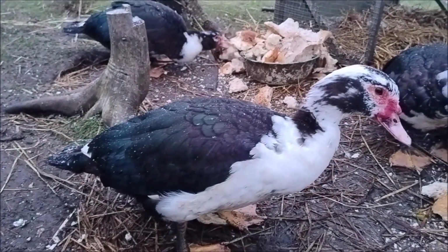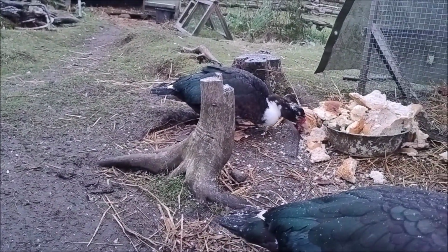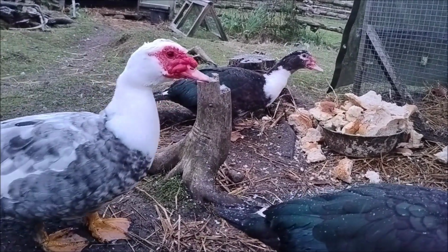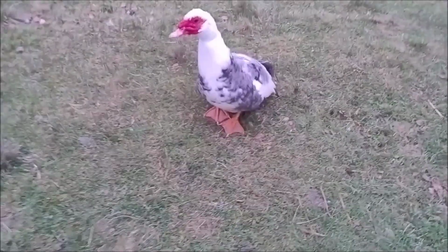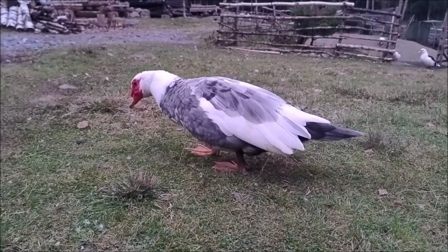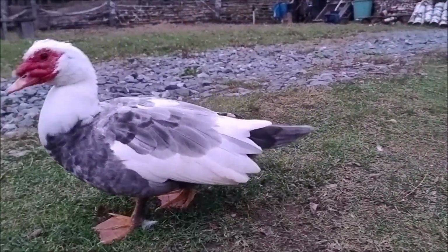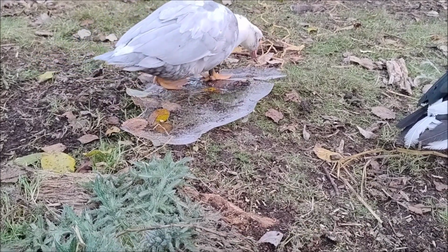The first snow. It's not the biggest flakes, but a little bit. We have the house. Eating the snow. The ducks always find water in some form.